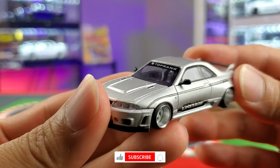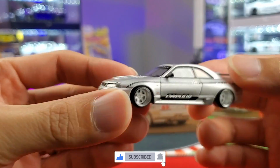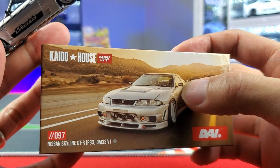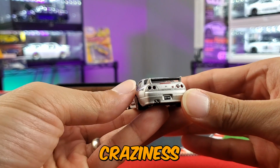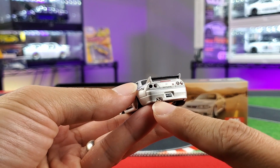The side view mirrors are just going to be those rubber ones that Kaido House and Mini GT likes using, and obviously a small detail, but nothing like the one in real life, which has more of an extended side view mirror, as you can see right there. And moving on to the rear of the car, we've already talked about the wide body craziness going on here from the existing casting, and we also missed the mark on the exhaust.